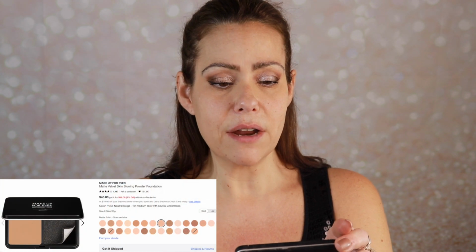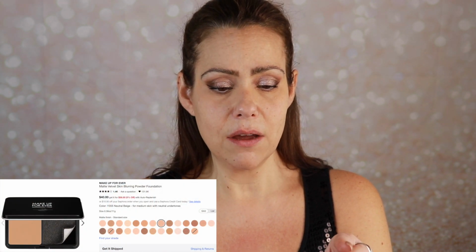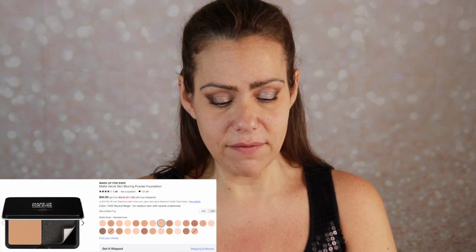Now I'm going to go in with this Makeup Forever Matte Velvet Skin Y355 Powder Foundation. It has two sides. I believe the white is a little less coverage and the black is a little more coverage. I have been playing with this since I committed, and this has really changed my thoughts on powder foundation. I really have not been a powder foundation kind of gal.